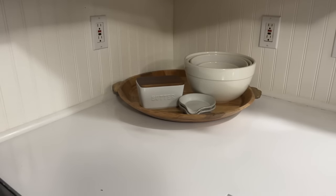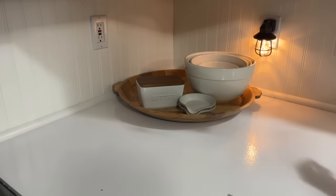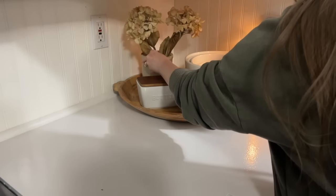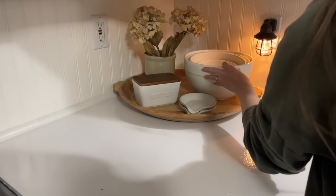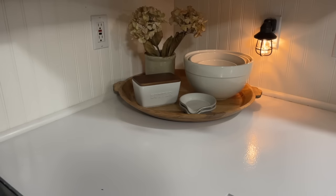Here, I just switched out the lamp for a crock and a fake plant. What I'm hoping for in this video is that you can watch this and look around your house and use similar items that you probably already have and mix them in to create a cozy corner in your kitchen too.